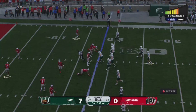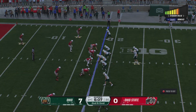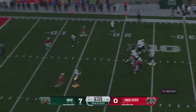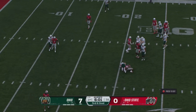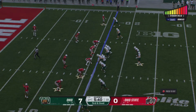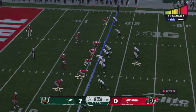That penalty moves the ball back 10 yards. We'll replay the down. Can the defense stop them again on 2nd and goal? Looking to fire. Grabbed in the middle. It's Gossett. Good, solid tackle. 3rd and goal, and let's see if they can even operate in this noise.